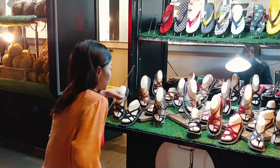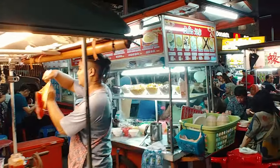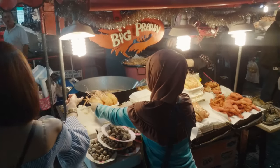To Hat Yai, you will not miss the garden night market. I come here every night as it is near to my hotel, many cheap stuff and a variety of Thai food. I'm so happy that I can explore it every night.